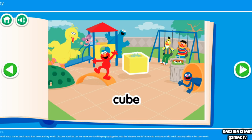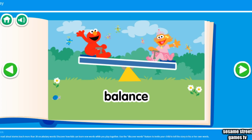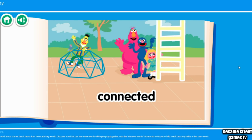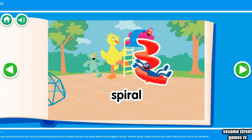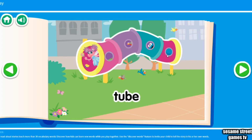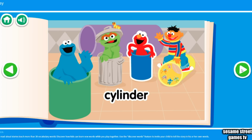Cube. A cube is a box-shaped object with six sides. Balance. To balance is to keep something steady. Connected. Connected means joined together. Spiral. A spiral is a curved, coiled shape. Tube. A tube is long and hollow. Cylinder. A cylinder is a shape with two straight sides and two round ends.